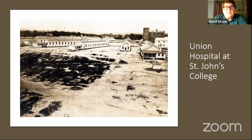Now, this is located just to the east of the MacArthur Museum of Arkansas Military History. It's roughly under what is now Interstate 30 in Little Rock.